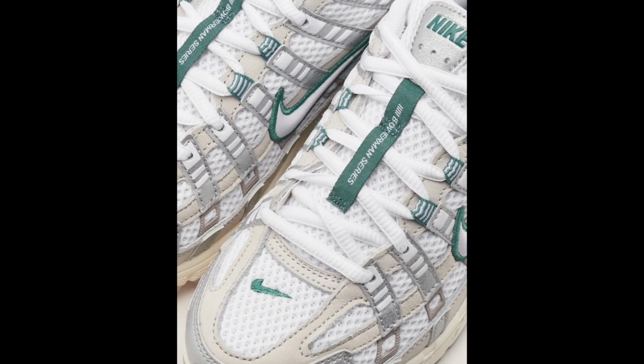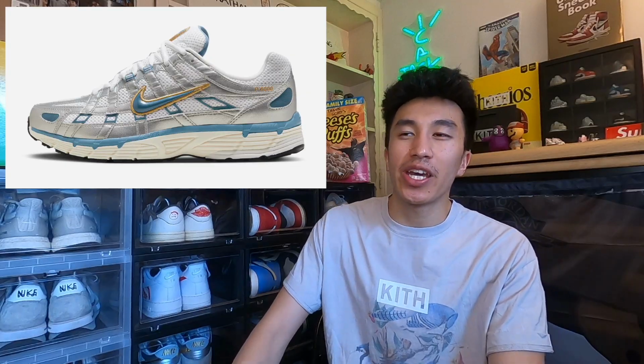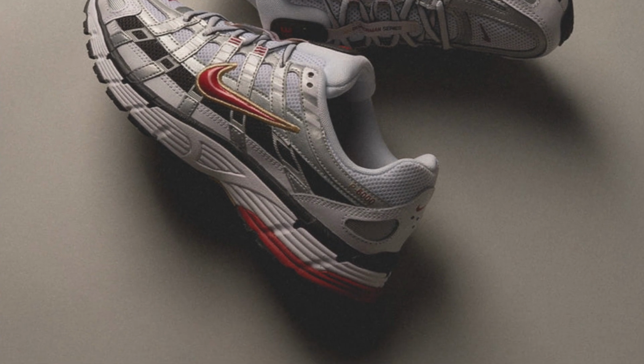Initially, I wasn't really a big fan of how this sneaker looked. I didn't like the whole football aesthetic to it, like the whole stitching part of it. I think it looked kind of cringy to me, but I will have to say, as I saw more colorways, I kind of got used to it, and now I think it's pretty nice.